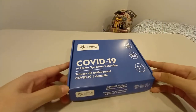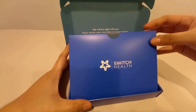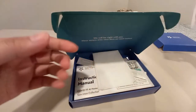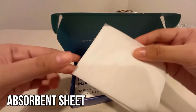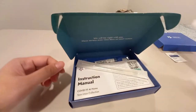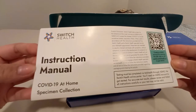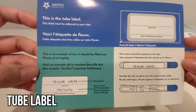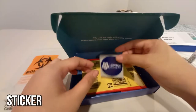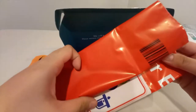Airport staff will give you an at-home COVID test kit to take on the 8th day of your quarantine. The contents of the box are: an alcohol pad to wipe your package down before sending it off for shipping; an absorbent sheet, not a tissue paper, which needs to be shipped inside the biohazard plastic together with your test tube; a sampling swab; an instruction manual; a test tube; a tube label with instruction; a biohazard plastic; a sticker to seal the box; and a large bag where you'll put your sample for shipping.